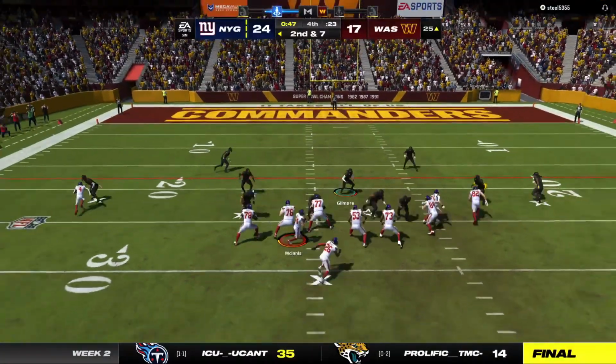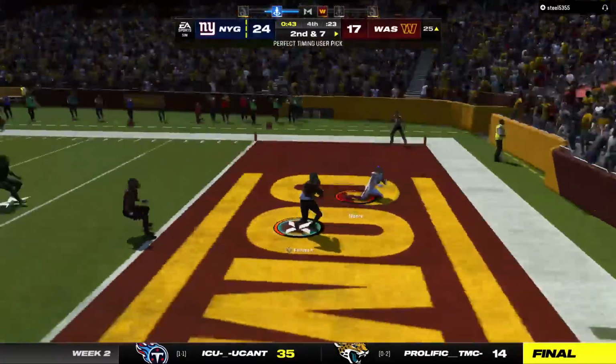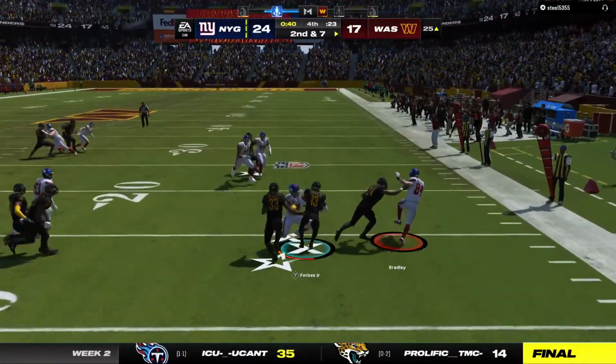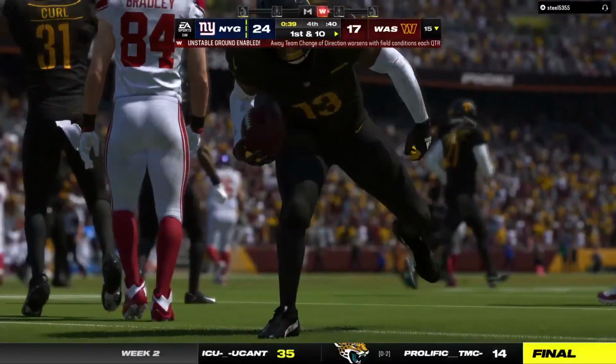The miracle of the Meadowlands. All they had to do was take a knee, and the game was over. The Giants ran. That is intercepted. Picked off by Emmanuel Forbes. And the Commanders are going to have it here at their own 15.